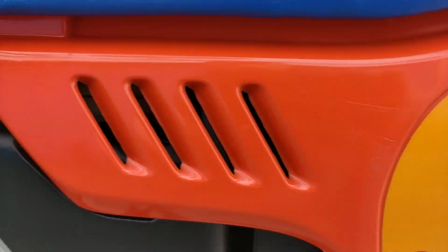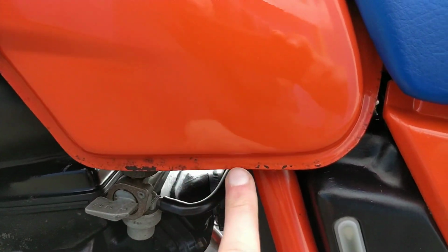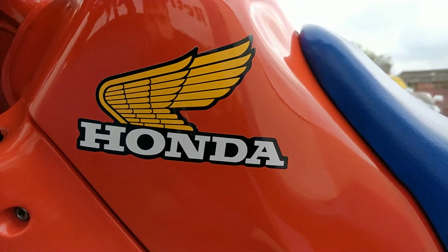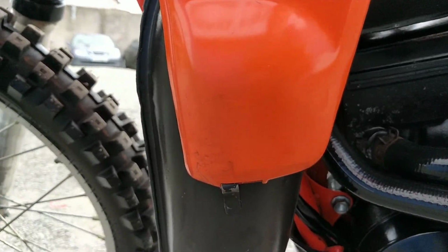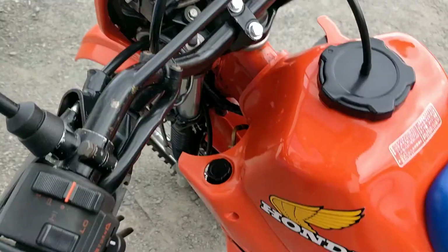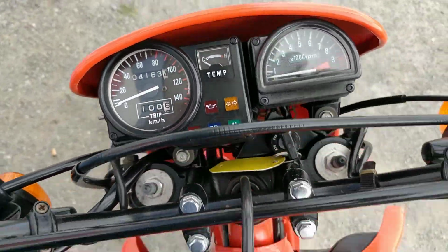And this side of the bike, no real marks to make note of, except for underneath the tank. Again, could do a bit of touch up. But the main part of the tank is in extremely good condition again, and same with the front plastics. Some minor blemish here, but could be polished out. And as I said, 4,163 kilometers on the clock.